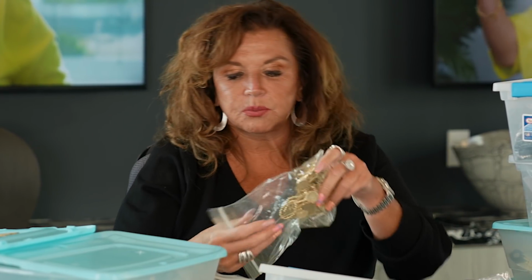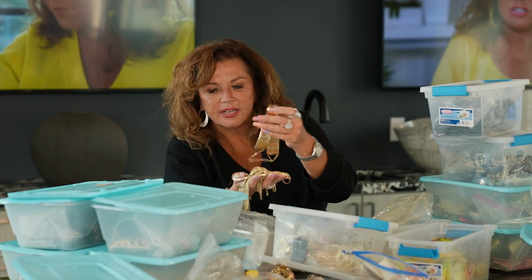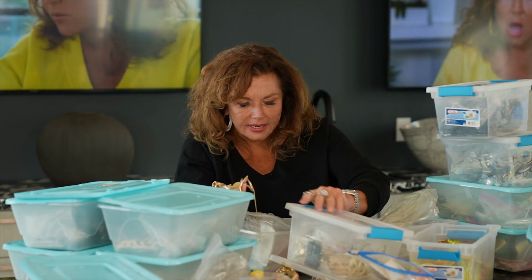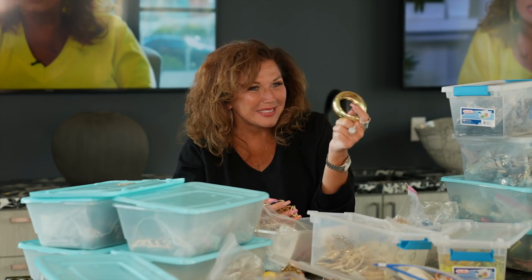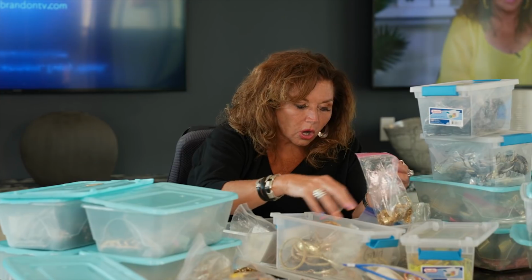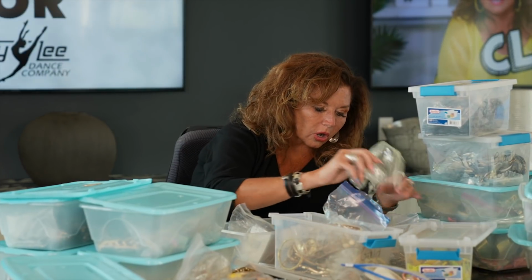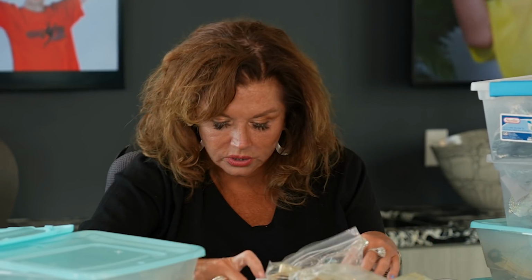All right, now we have plain old gold, just plain old gold, right? Costume jewelry, fun, inexpensive, right? So this big gold bangle, I wore this a lot on the show. How many times did I wear this on Dance Moms? Figure it out, maybe you'll win something. When you don't buy real gold in costume jewelry, it just tarnishes, which that's okay. I got my wear out of it. So all the gold is going in here. And this becomes the rose gold bin.